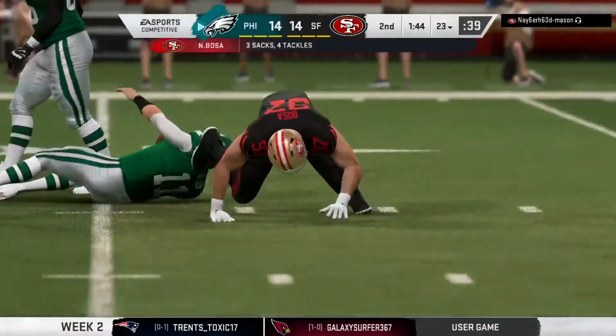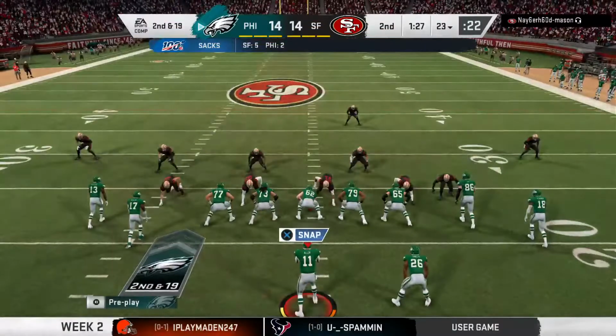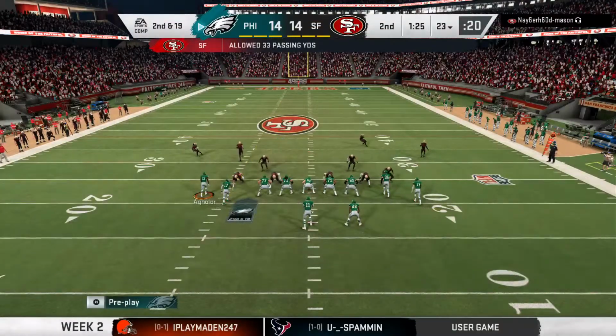Nowhere to escape, and he goes down. Nick Bosa in there to get him yet again. That is his 3rd sack tonight. They can't figure him out.